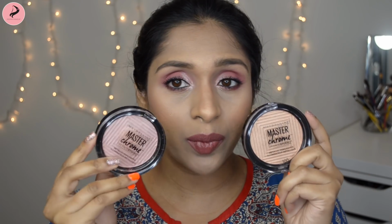Okay, moving on, I have some more drugstore highlighters, quite new to my collection. These are the Maybelline Master Chrome highlighters, Molten Glow Gold, and also this one is Molten Rose Gold. Both of these are amazing. I love these. Maybelline actually hit the ball out of the park with these highlighters. Amazing. If you want to pick highlighters from the drugstore, straight away go to the Maybelline display and get these highlighters. Amazing. The formula, the intensity, everything is awesome.